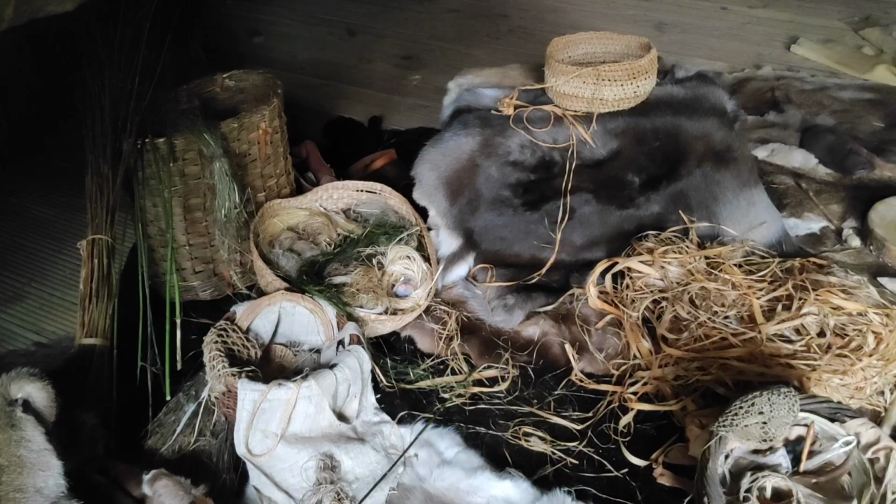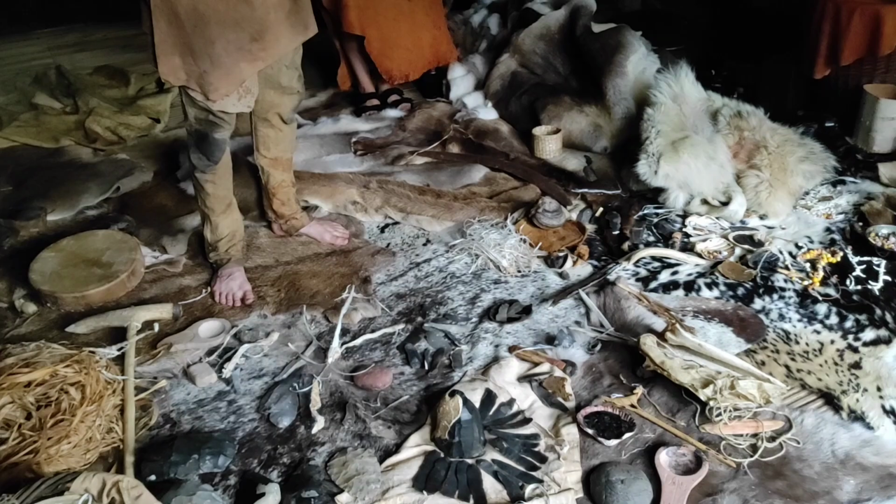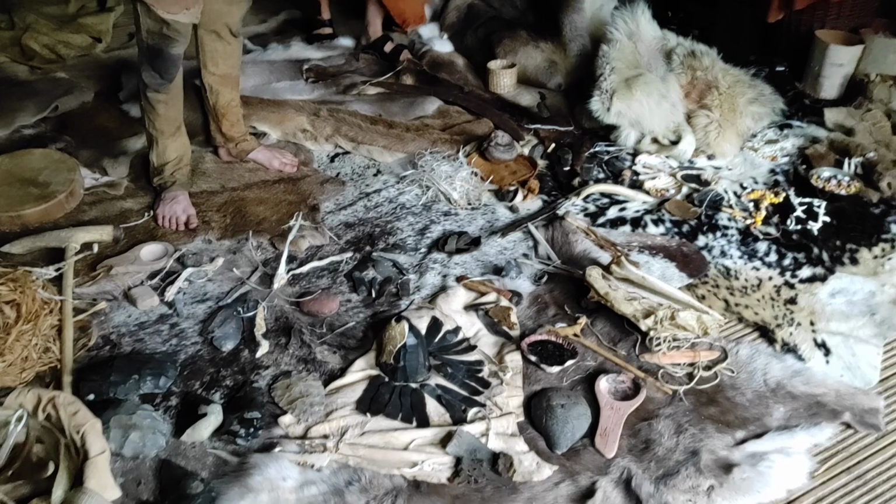Well, we're into the last few minutes and it looks like a mammoth has stampeded through our craft supplies. There are so many bits and pieces lying around, but that just shows that we've had a really good time.